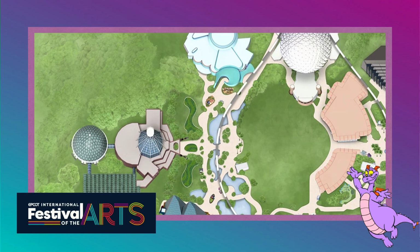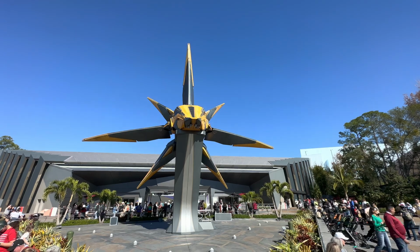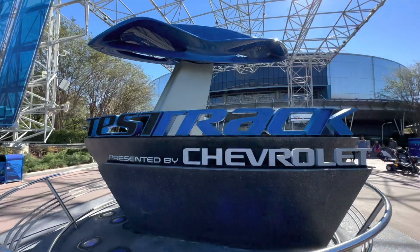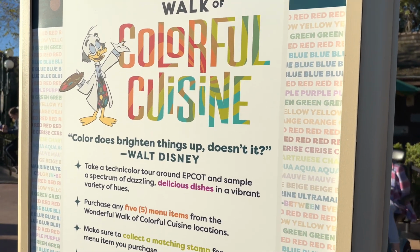Our next stop is World Discovery. This is basically on the other side of Spaceship Earth, where you're gonna find Guardians of the Galaxy, Mission Space, Test Track. It's also the location where we're gonna find our very first food studio, Moderne, and it's the first stop on the wonderful walk of colorful cuisine.